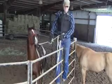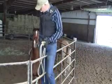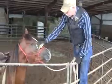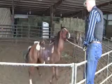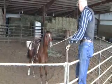It's not about making them come up through the fence. It's just about getting them comfortable with coming up here and figuring things out. He's doing pretty well for the first time. He's not real sure about me being up here yet, but he'll figure that out.